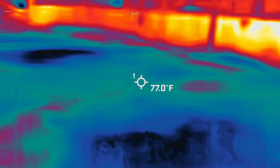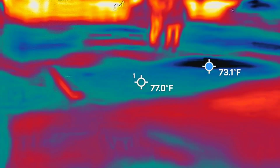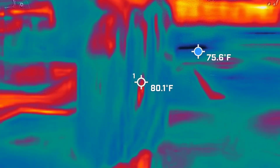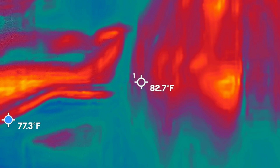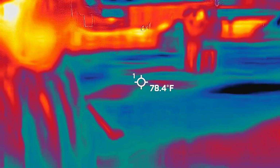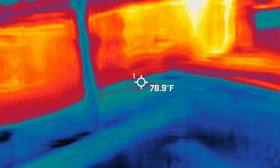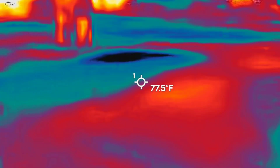The fuck? I think the light's a motion sensor. I don't know. It scared me.